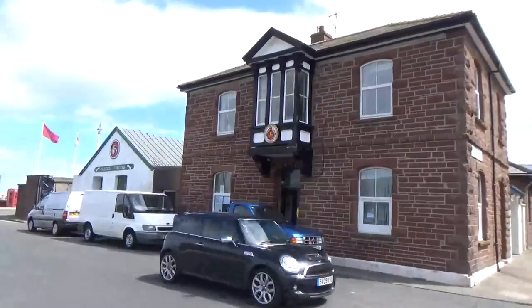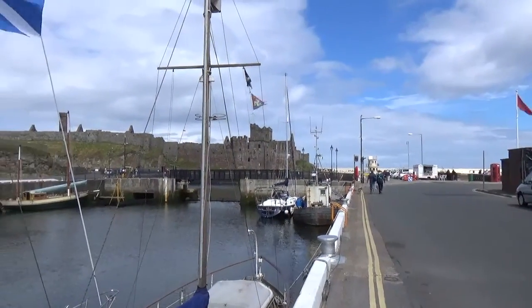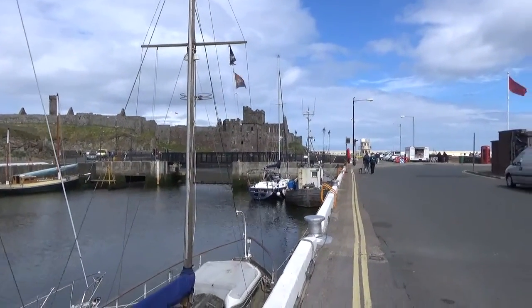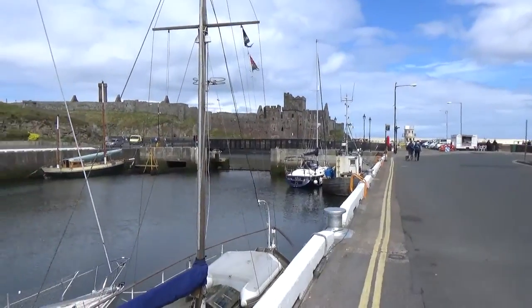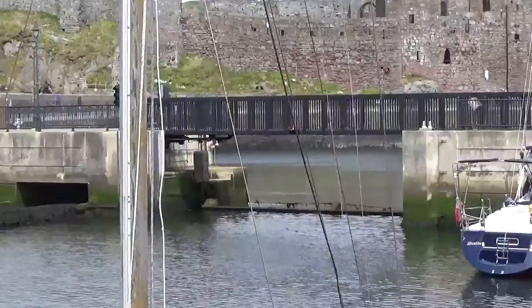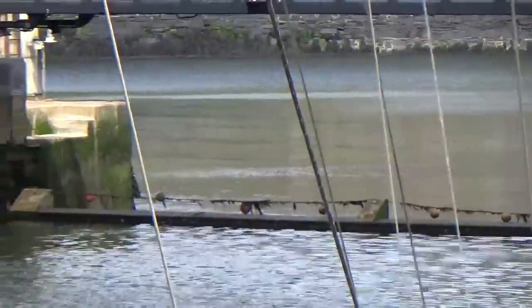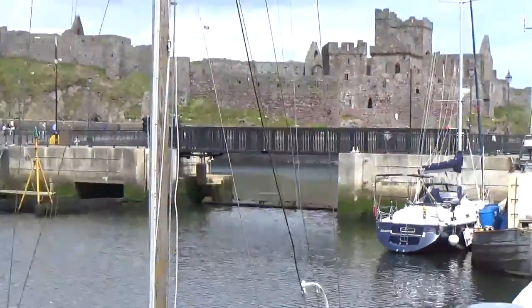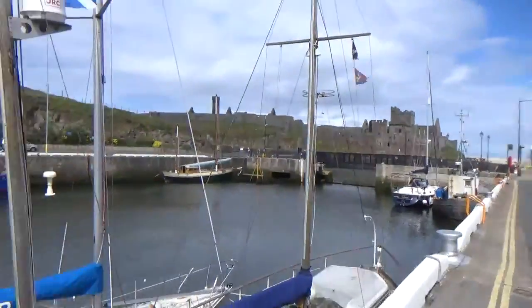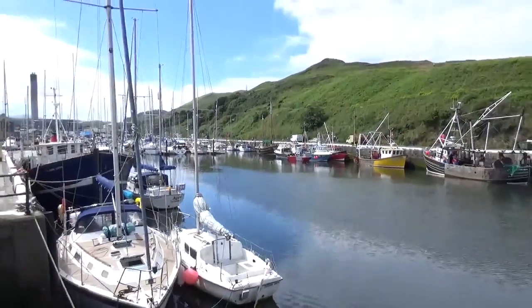The Harbour Master's office is on the port side as you enter the harbour, and the harbour itself can be accessed around 2 hours either side of high water, and there is a flap gate to retain the water in the harbour. The footbridge over the entrance to the harbour has to be swung to allow boats to enter and exit, and this can be every half hour around high water time.